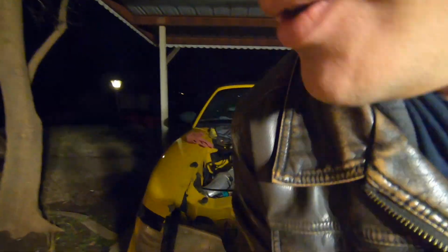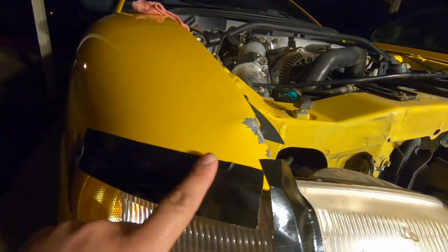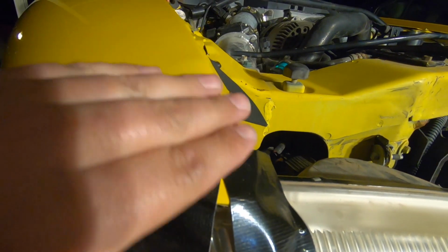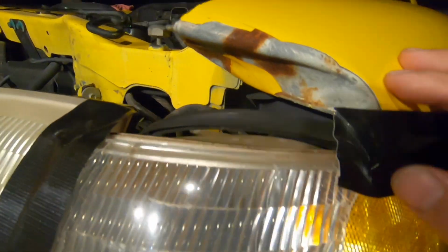He's already got the hood. Thank God, he's got a yellow hood for it. And I got this fender pretty much straight. It's not perfect, but look at this. Remember, this fender was folded up, and I got it out with just a tiny bit of damage there. Mike's gonna fix that.